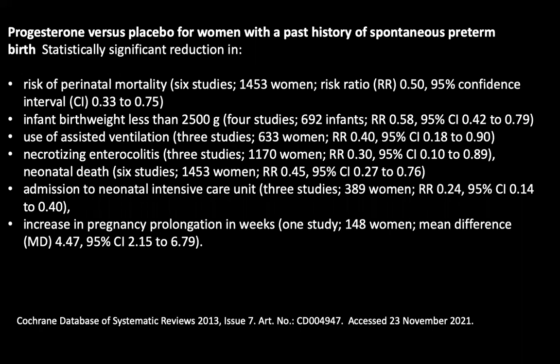Then if you look at the risk of perinatal complications, a significant improvement overall, lower incidence of very low birth weight babies, better ventilation, less necrotizing enterocolitis. Basically, all of the neonatal things that we look at associated with preterm labor were improved in the vaginal progesterone group compared to the placebo group.